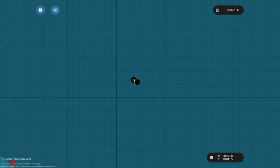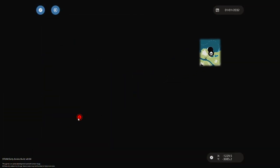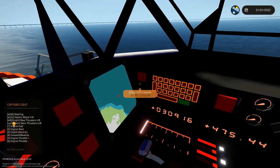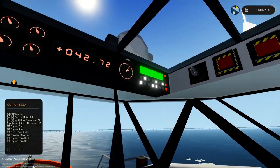Right, okay. We need GPS coordinates of where we're going. So let me zoom out a whole bunch, and zoom in on the coordinates. There we go. And put them in, I guess. Yeah, there we go. Alright, cool. We do have a massive island to get round first, though. So we'll wait until we get round, and then we'll do it.